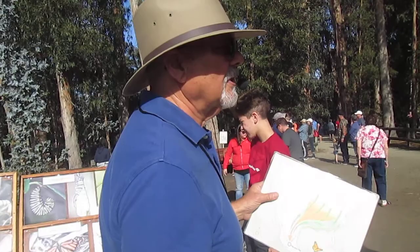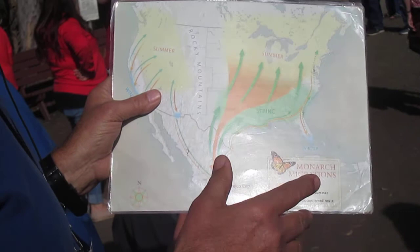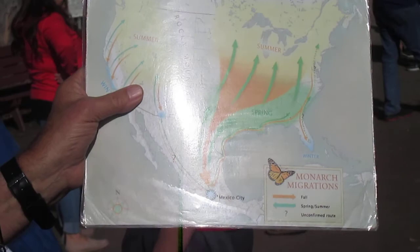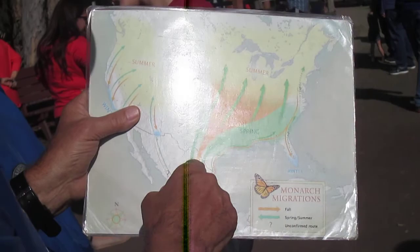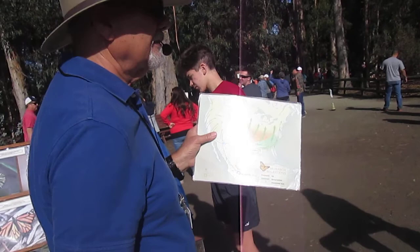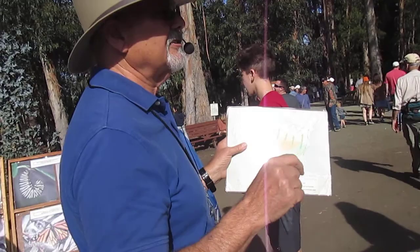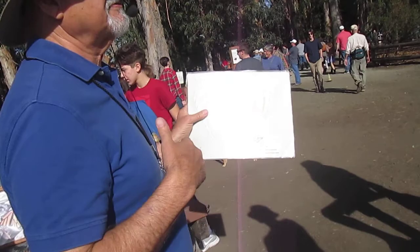Now the population east of the Rockies, the ones that overwinter in Mexico, there are a couple of problems there. One is their overwintering site used to be about 45 acres. Now, because of logging, it's down to about 2 acres. Then when they fly out to these cornfield areas and soybean fields to lay eggs, where there used to be milkweed, it's not there because of this genetically modified corn, where they can spray and it kills everything on it. So that's part of the big problem. Right now they're working on a petition to have them classified as a threatened species under the Endangered Species Act. But to get all the information required, it takes quite a bit of time.